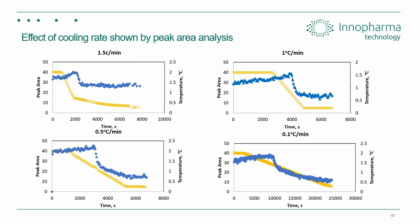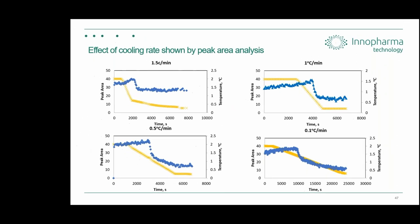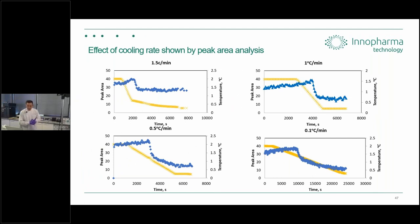But suffice it to say that what you're looking at here, in blue, is the peak area over time throughout the cooling experiment. And in yellow, what you're seeing is the temperature as it's controlled and measured by the chiller. Very briefly, I want to show you what the chiller has been doing throughout this experiment, because we looked at it right at the beginning, but I want to show you the data that it was producing to show how it was being controlled.